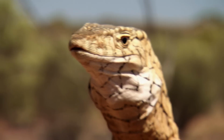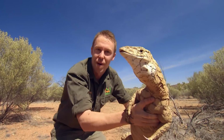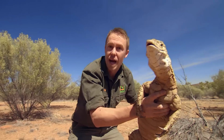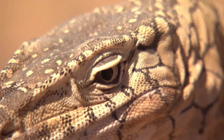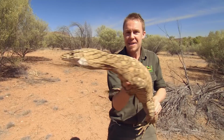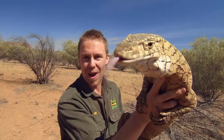Look at that tongue. That tongue's the way of finding food, and it's forked. All monitors are, like snakes. And each time he flicks it out, it enables him to pick up which direction the scent's coming from and follow it to the food source. It's the perfect time of day to catch him because he's still a little bit cool. I can feel his body temp there, and he's not really hot. If he was, he'd be much more of a handful to hold.